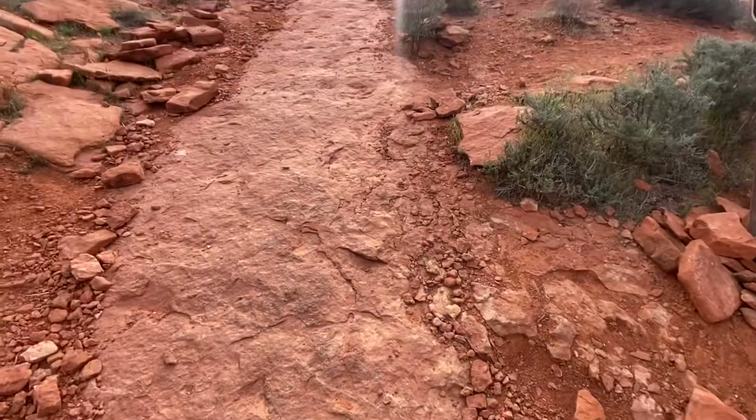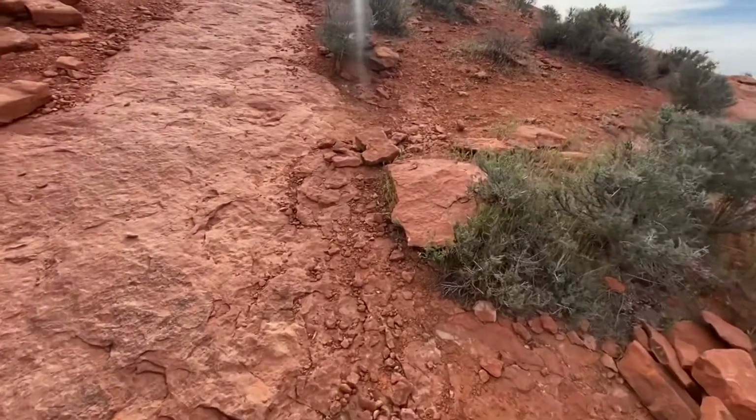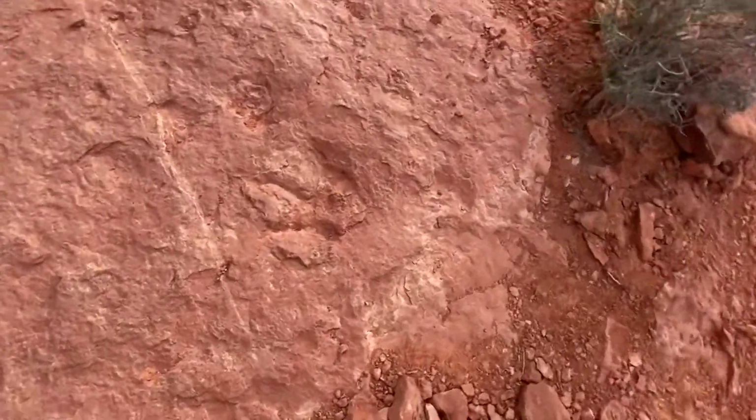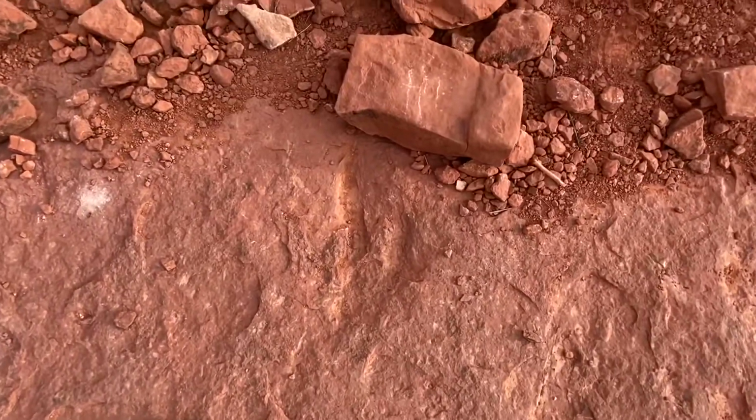If you come here, it's a little misleading. You're coming up this trail here. There's the sign on the right, but the track is up a little, right here and here.